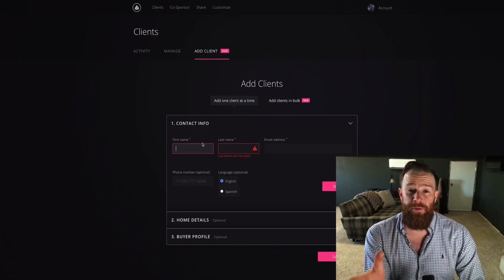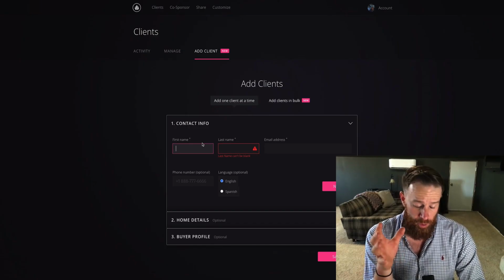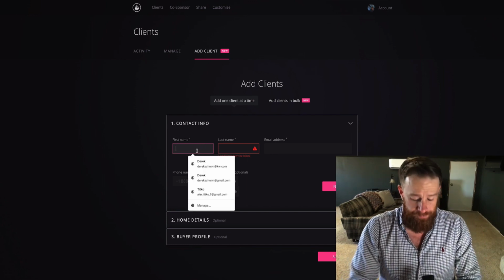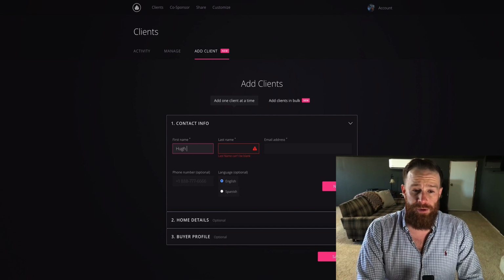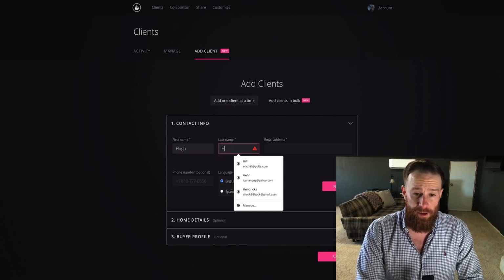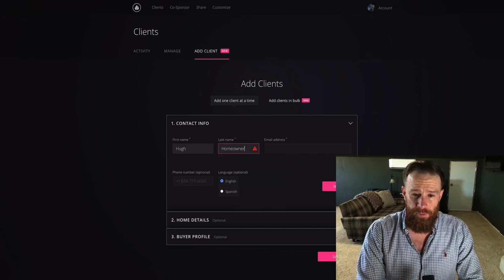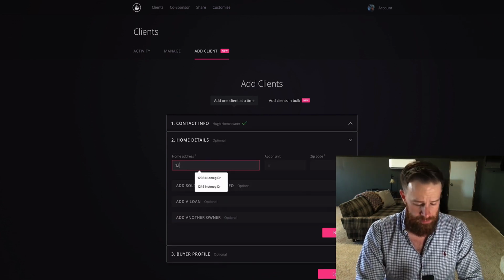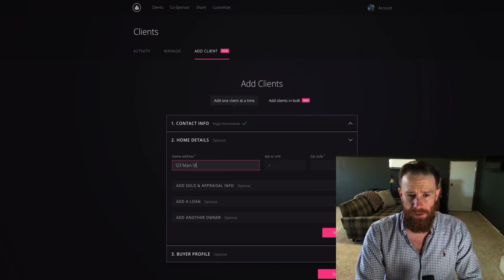So I wanted to run through the system with you so you know how to use it, you know what it's capable of, why it might be a good thing for you or not. So wanted to go through and show you how it works, kind of start to finish. So let's do Hugh Homeowner, and to keep it generic, 1, 2, 3 Main Street.